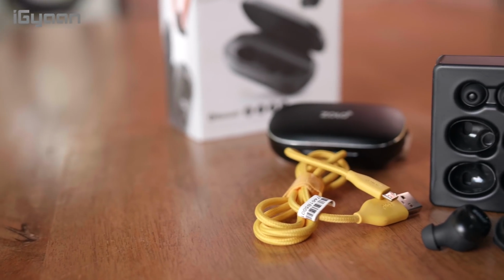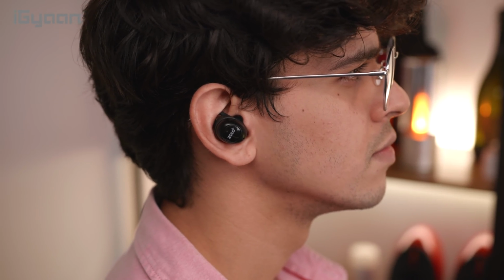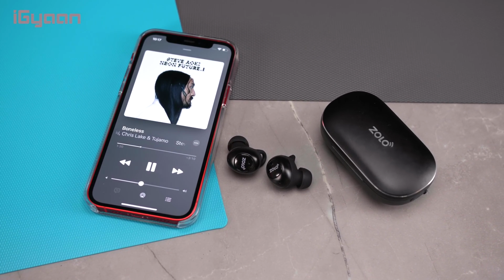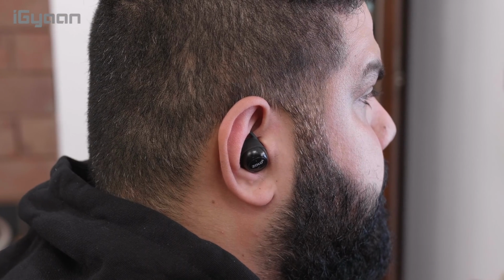They also come with a bunch of ear tips along with wingtips inside the box that you can just swap out for a better fit, and they fit really well and are extremely comfortable in the ear. As far as the music experience is concerned, over various genres of music that we listen to on these earphones, we found that the lows were tight and the vocals were extremely clear, and the music experience was enjoyable through the range of the types of music that we listen to.